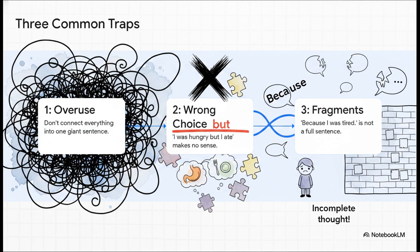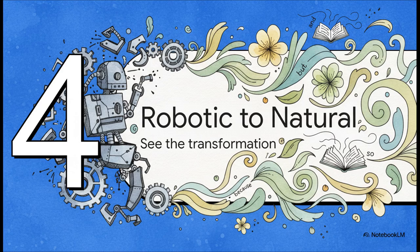And third, watch out for incomplete thoughts or fragments. If you just say, because I was tired, well, your listener is left hanging. It's not a full sentence. Okay, enough with the rules. Let's actually see this transformation happen right before our eyes. Let's look at how you can go from robotic to totally natural in some everyday examples.